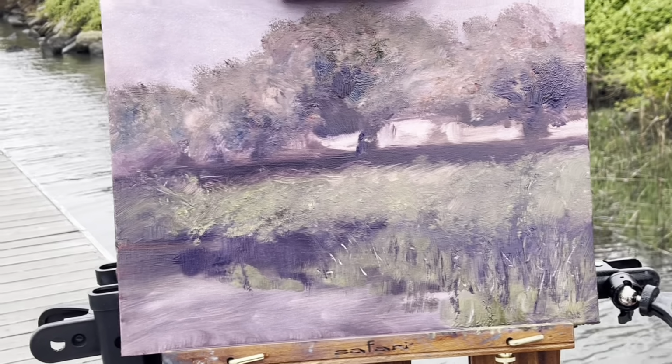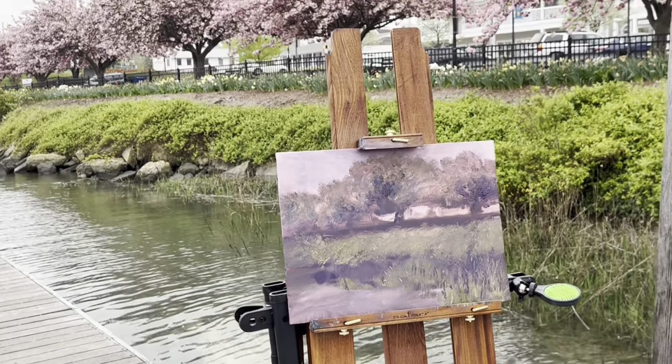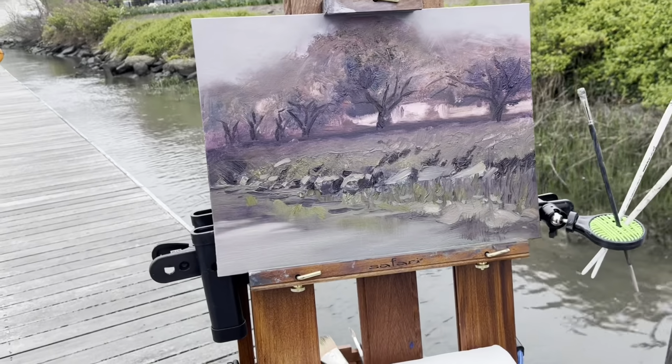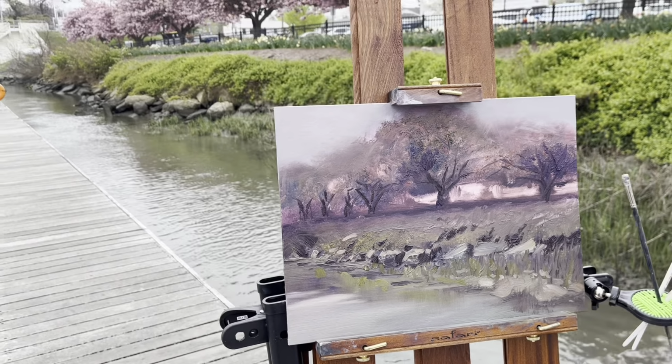Looks like a mess, but I think it'll be okay once I get some more details in. All right, let's get to it. All right, well, here's what it looks like so far. I feel like it's not going all that great. I'm having a little bit of trouble with the water, with the rocks, with the grasses over here. It's like I forgot how to paint. But anyway, this is what it looks like so far.